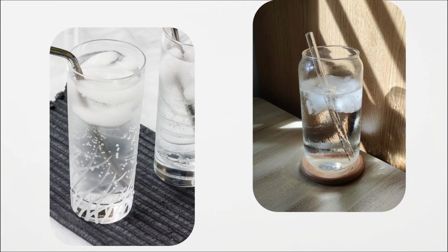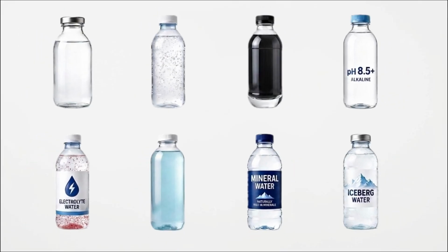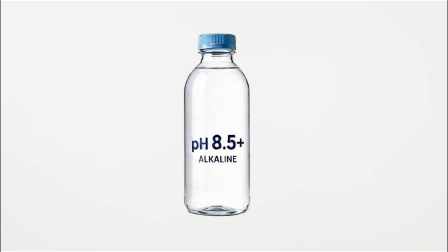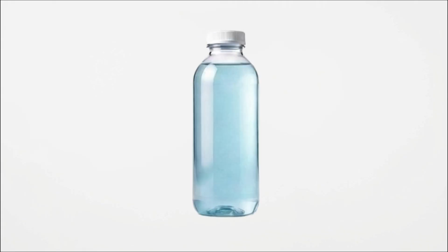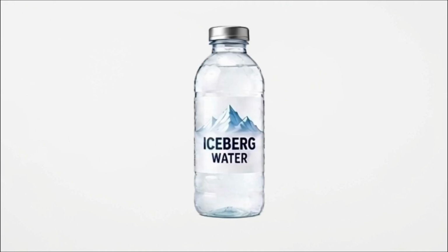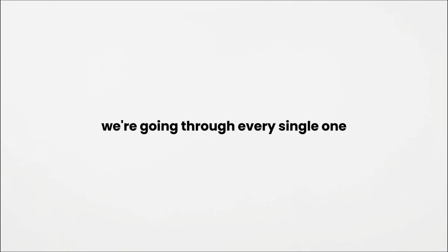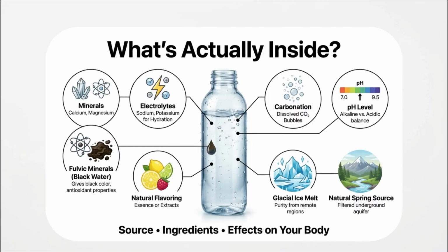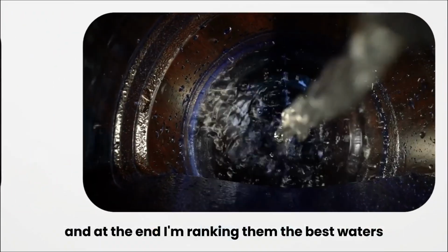There are at least 8 different waters being sold to you right now. Spring, sparkling, black, alkaline, electrolyte, flavored, mineral, and yes, water that is literally harvested off icebergs. Today, we're going through every single one. Where it actually comes from, what's actually inside it, and what it does to your body. And at the end, I'm ranking them.